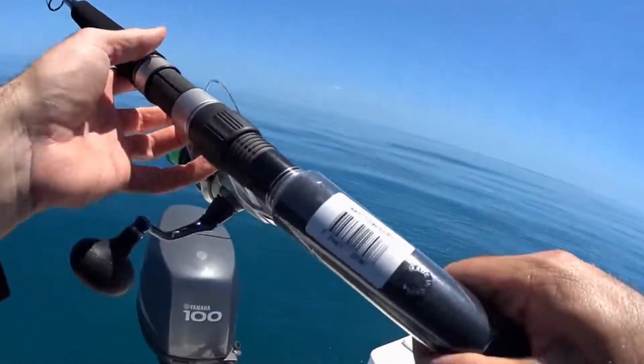So we've arrived at our first destination. We're in approximately 90 metres of water. We're going to have a bit of a jig for some doggies, fingers crossed. We won't spend too long here, but if we start hooking up, we'll definitely spend a lot longer.